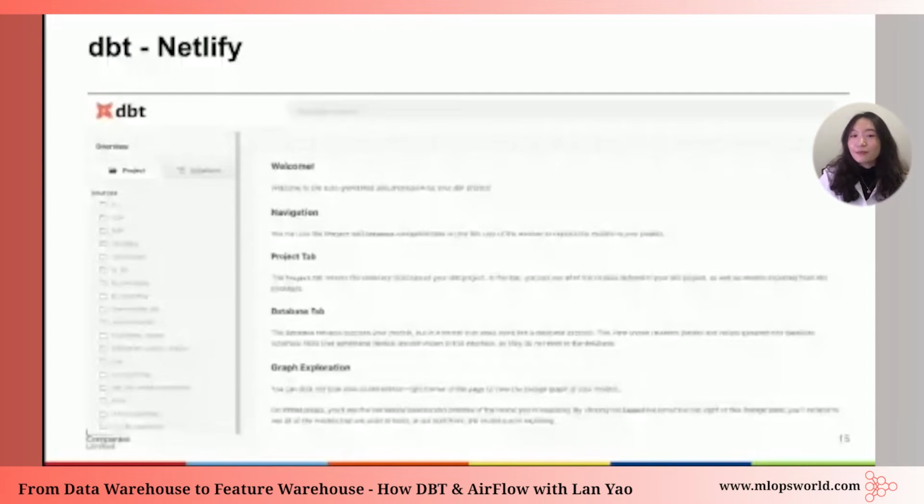And this is the main page of our DBT documentation. The project tab on the left mirrors the structure of the DBT repository, and the database tab on the right looks more like a database explorer, indicating the actual location and relations of the tables and views.